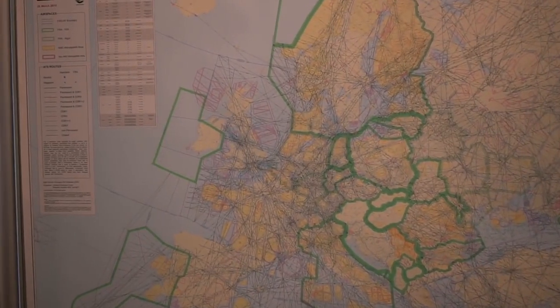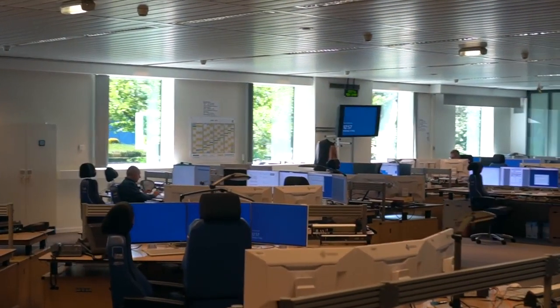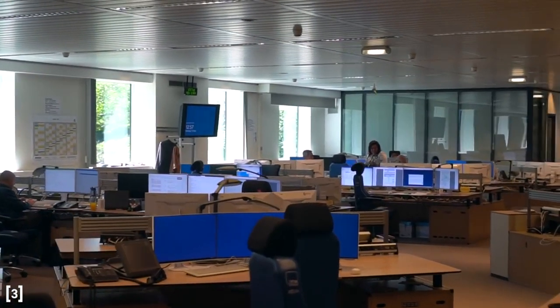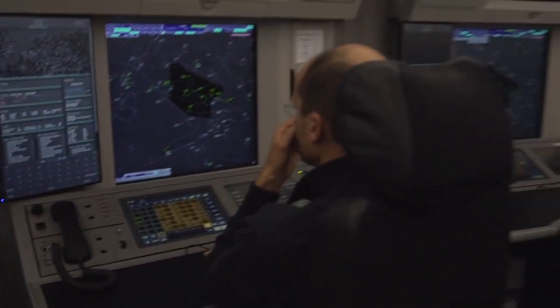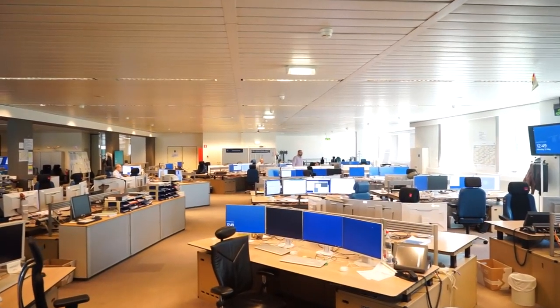Eurocontrol sends the flight plans through a program to check that they follow these rules, but if the computer rejects it, then it goes to these people in about 2% of cases who coordinate with the airline to fix it manually. From there, they'll distribute the flight plans to all the air traffic control centers that each aircraft is expected to fly over. That process happens before the flight has even taken off.